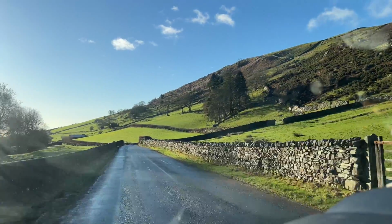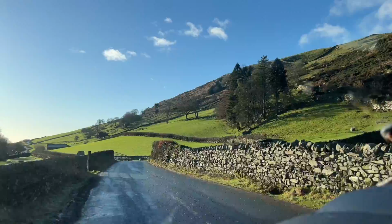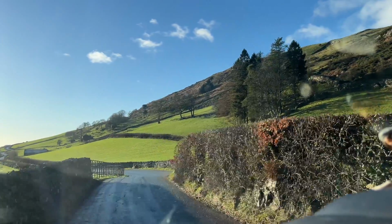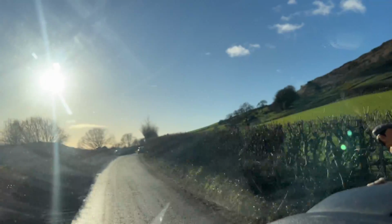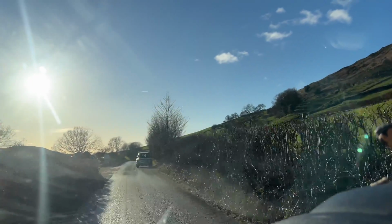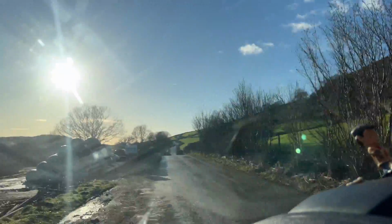It really is just beautiful though, absolutely beautiful. I find it amazing the difference between the different sorts of landscapes you get across England. There are so many differences in the terrain and the landscape around you.